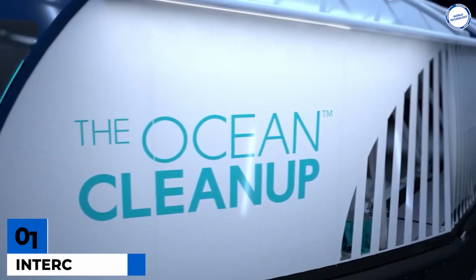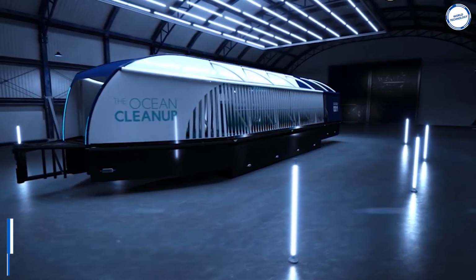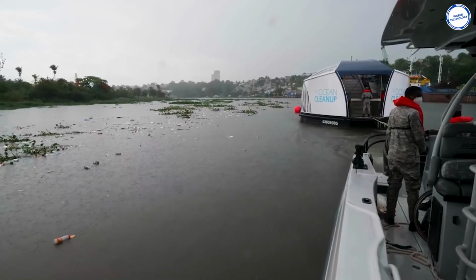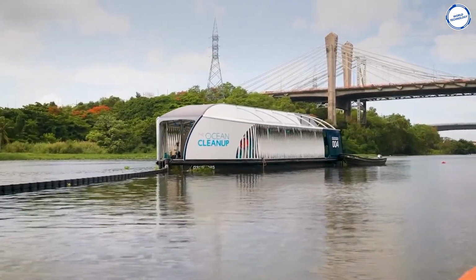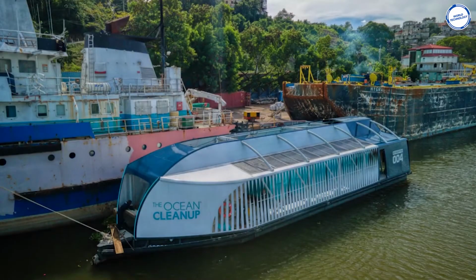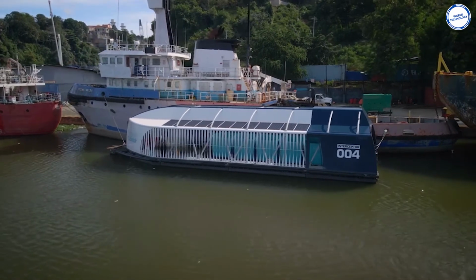Number 1. INTERCEPTOR 004. Next up, we have the INTERCEPTOR 004. Perhaps being one of the most intriguing and attractive cleaning machines on today's list, the INTERCEPTOR 004 is a machine manufactured to clean up water bodies. This fabulous cleaning machine that looks like an exclusive yacht or boat seems to make us wonder whether it came from the near future. But the sole purpose of this beauty is to tidy up polluted rivers and lakes.